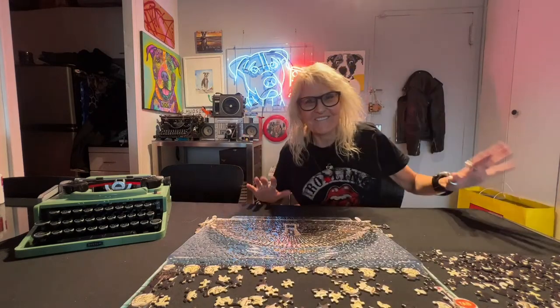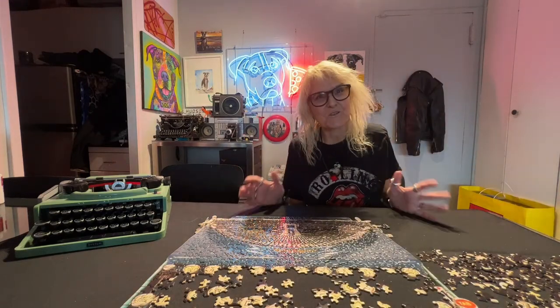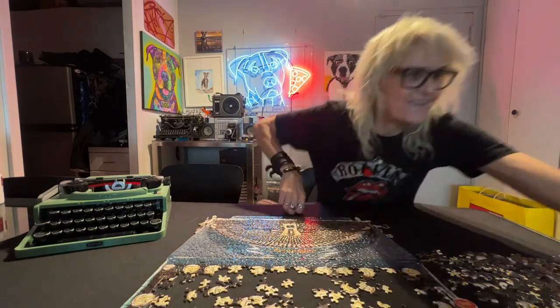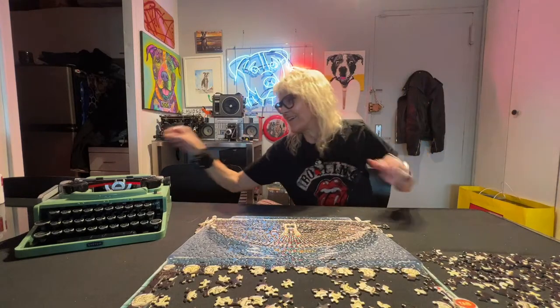So Elle the original and her mom Dolores, thank you so much for the treats for Hudson and my bracelets. I got one on. I have the other one right here. I'm gonna put that on in a little while.